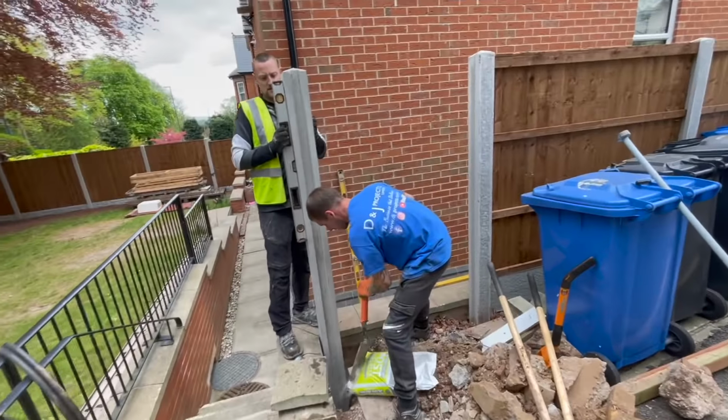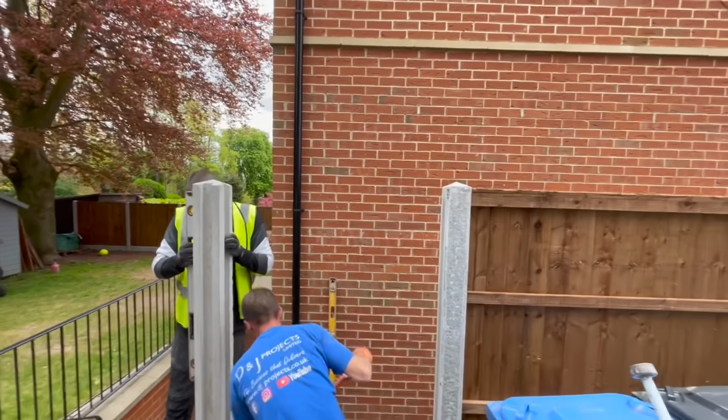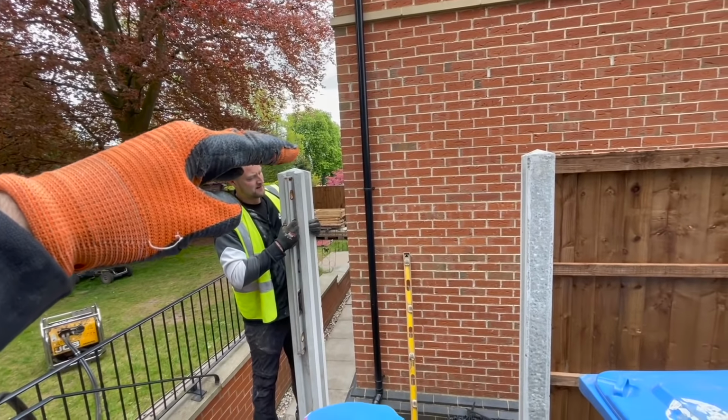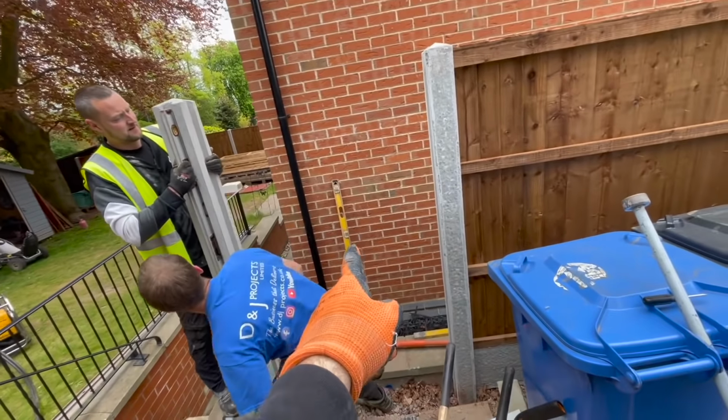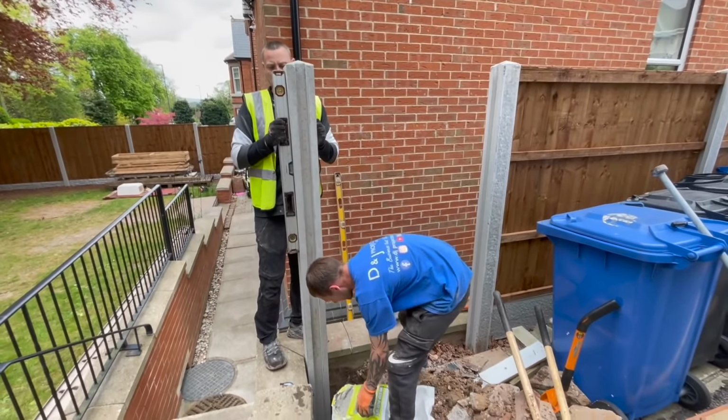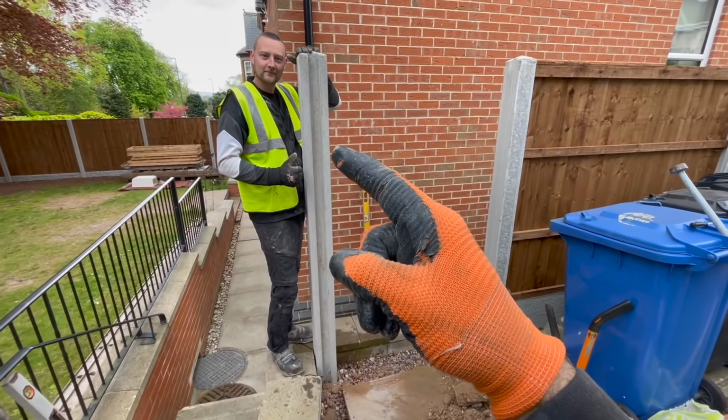Now the lads are going to help me around there. So the muscles come round, they help me get this corner post in. As you can see, it's almost level, just needs to lift up ever so slightly. Of course, we'll use our trick with the spirit levels, but we'll get that one in sitting pretty nice and set. And there we have the corner post.